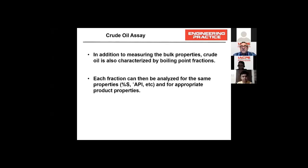So in addition to measuring the bulk properties, crude oil is also characterized by boiling point fractions. Each fraction can then be analyzed for the same properties and for appropriate product properties. To give you an idea here, we're going to basically run in a flask what the crude tower does that I mentioned earlier. And we're going to take those runs and then we can further analyze those to see what the crude is going to produce when it goes through the refining process.